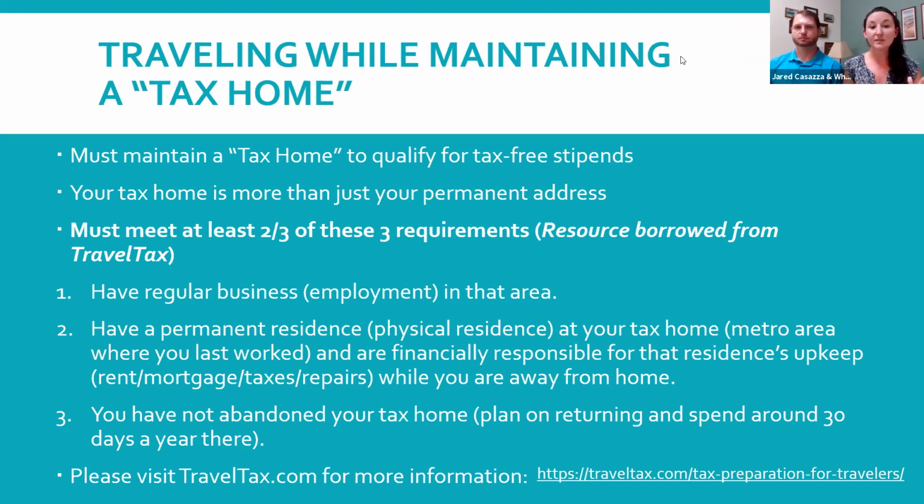But as a basic overview here, a tax home is partially your permanent residence, but it's more than just an address. You can't just put down an address and say, yep, I have an address, here it is. You must also meet some other requirements, including having regular business or employment in the area. Business could be defined as registering your car there, having your driver's license there, your voter registration and things like that. Or it could be having a part-time job at home, some type of business in the area.